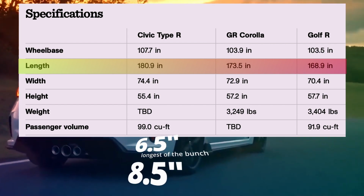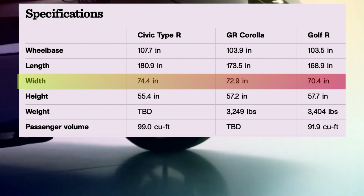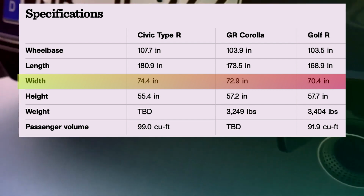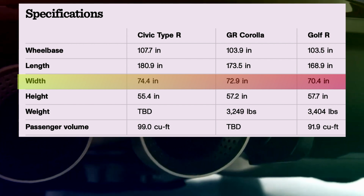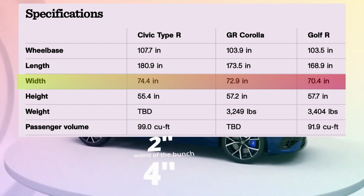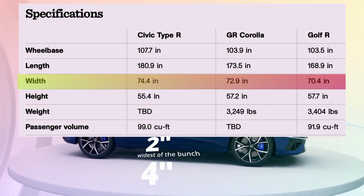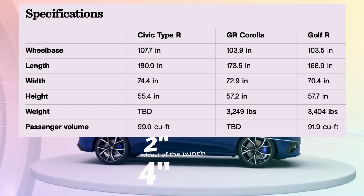That is not the only place where it comes short. If you get to the width, you realize that it's smaller because it comes in at 70.4 inches. The Corolla comes in at 70.29 inches, as you've seen, and the Civic comes in at 74.4 inches. So, in a nutshell, the Type R is like 2 inches wider than the Corolla and the Golf R. Okay, so that is it.